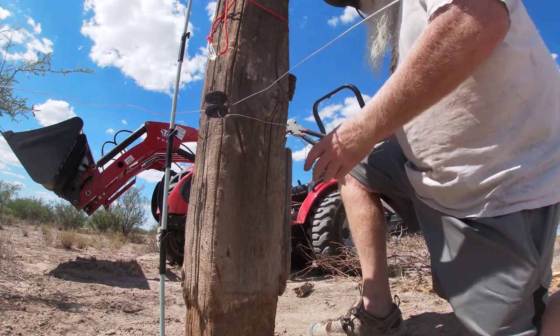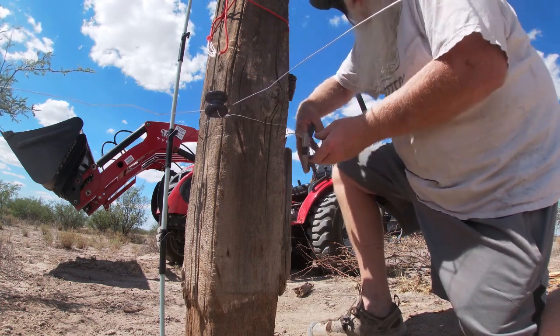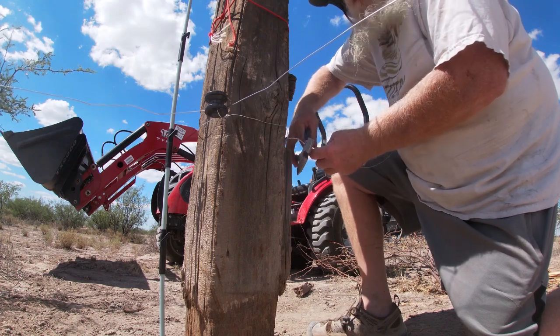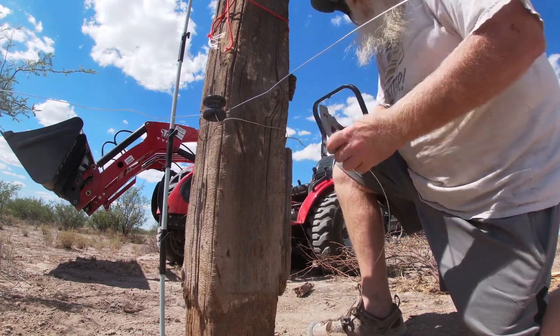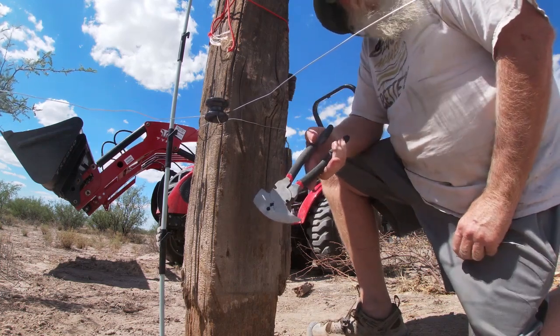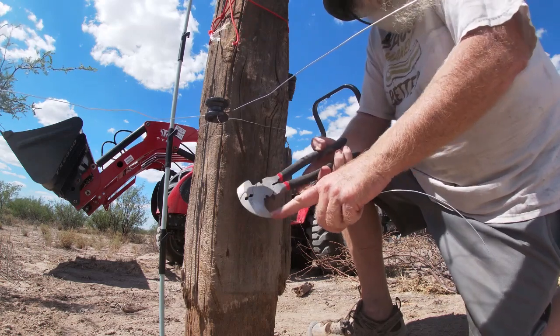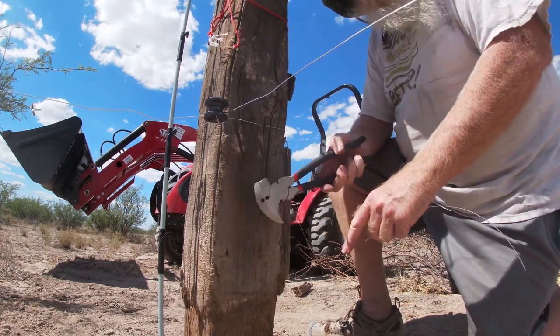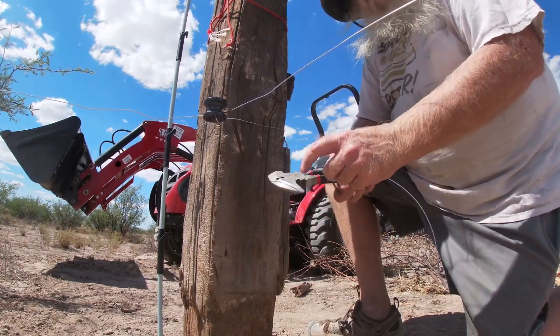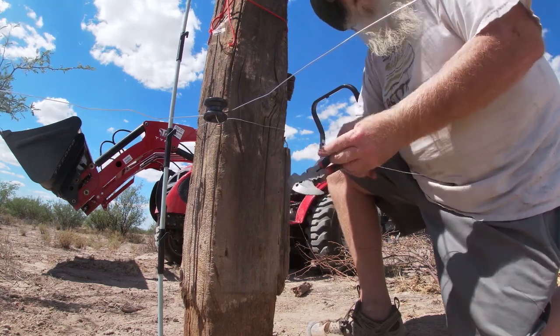There, and that's how I'm going to want it. By the way, for those who are wondering, these are called fence pliers. They got a hammer on one side for putting in staples, this for getting and pulling out staples. They got wire cutters and crimpers.